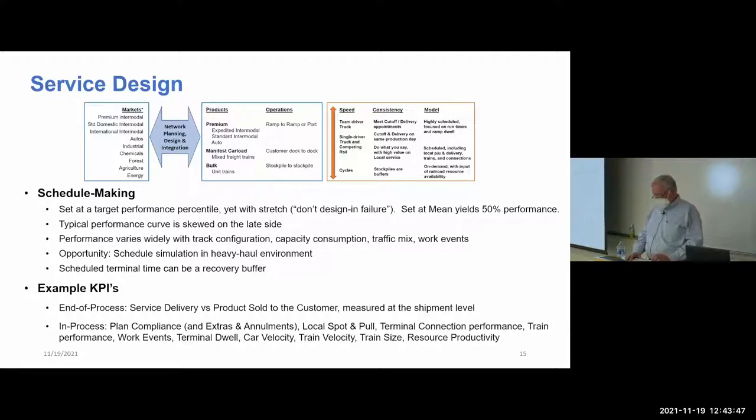I've made the point, the third sub-bullet there under schedule making, performance varies widely with track configuration, capacity consumption, traffic mix, work events. That's what you're trying to overcome. There's an opportunity for simulation here. If you think about it, setting schedules on historical performance kind of builds in whatever history is. And a good heavy haul simulation model would be valuable.